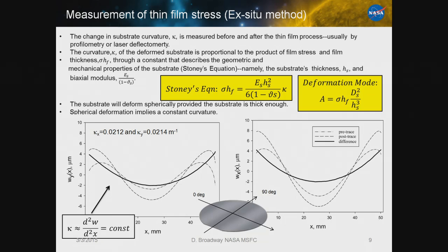So, the measurement of thin film stress, how it's typically done. This is an ex situ way that people often do thin film stress measurement. It's quite simple. You start with, for example, a substrate, in this case a silicon wafer, and you take a profilometer and trace across two orthogonal directions before the deposition process, and then you do a subsequent set of traces after the deposition process, and you subtract these two pre and post traces to get a curvature of the substrate.